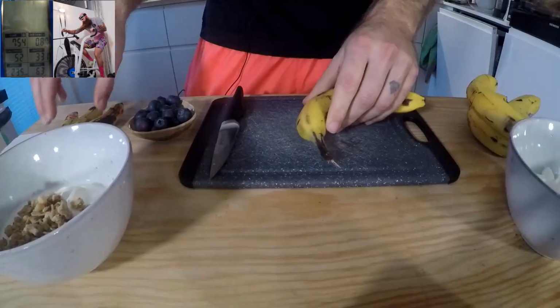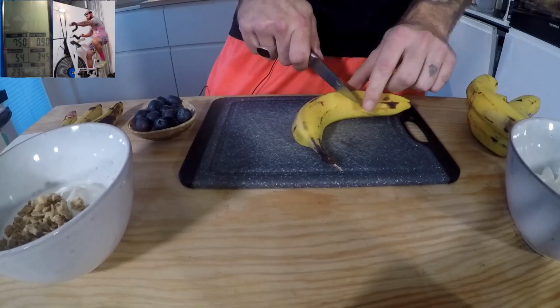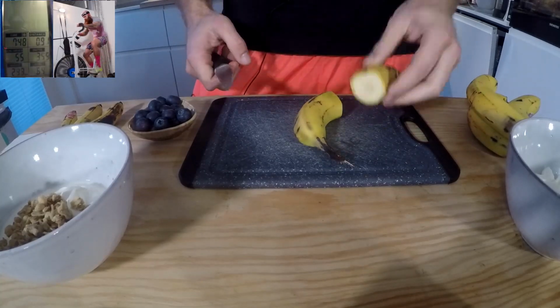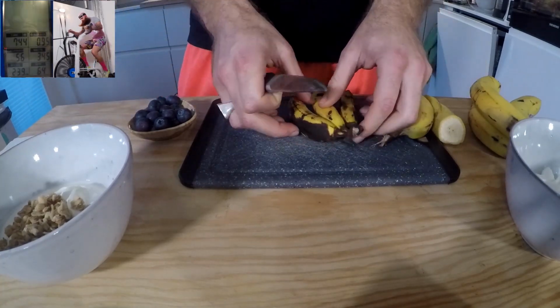But one thing you can do is, instead of using a whole banana, maybe you want to lower some calories, you can use half a banana. If you don't want to leave half a banana in the fridge, you could also use these teeny tiny bananas that I found at the shops. They are called snacked bananas. I think I've never seen them anywhere else other than Germany, but you never know. But for this one, we're going to use half a banana in each.